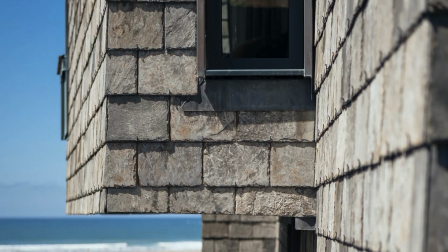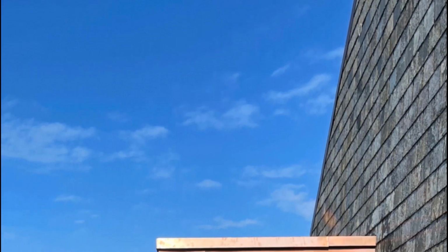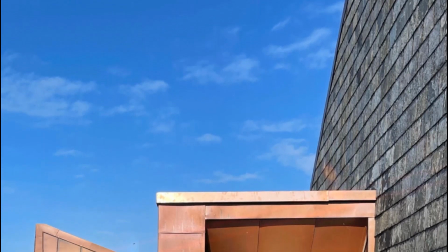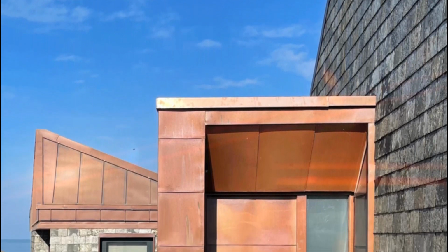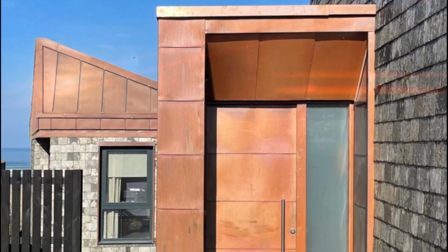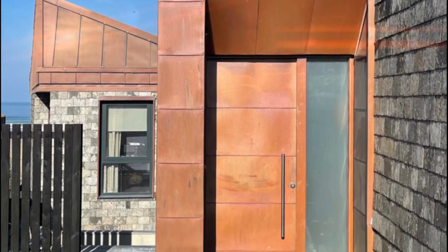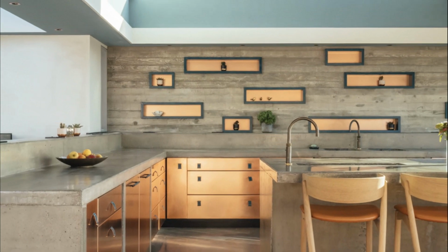A limited palette of materials was used on the exterior, with local slate wrapping the base and sides of the building, creating the impression that it has been hewn from the land. A series of irregularly pitched roofs are coated in copper that will age to a softer patina over time spent battered by the elements. Glazed openings allow light to filter down into the spaces on the top floors of the house.